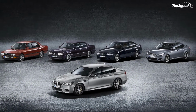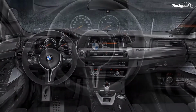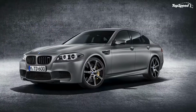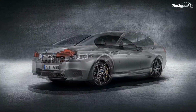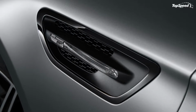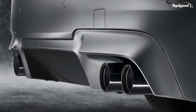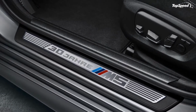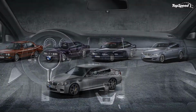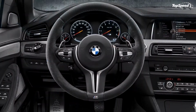Competition: Mercedes-Benz E63 AMG S 4MATIC. Customers that won't be able to get their hands on a 30th anniversary BMW M5 can always head to Mercedes-Benz for a high-performance sedan. The E63 AMG S may not benefit from a special edition model, but it has plenty of power at its disposal, with the biturbo, 5.5-liter V8 churning 577 horsepower and 590 pound-feet of torque. Available exclusively in an all-wheel drive configuration, the German sedan is actually quicker than the 600 horsepower M5, being able to sprint from 0 to 60 miles per hour in just 3.5 seconds, while its top speed is limited at 186 miles per hour.